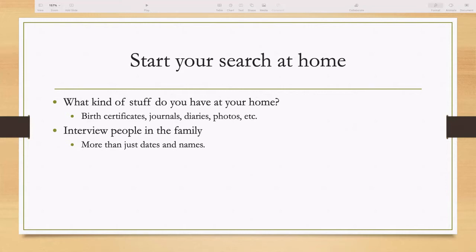But if you have any kind of birth certificates or marriage license, it's good to have because you can get those exact spellings or exact names to narrow down your search. And that's really important as we get deeper and deeper. And if you're getting stuck or if you're getting a lot of results, any type of specific information to type in on Ancestry is something great to have.